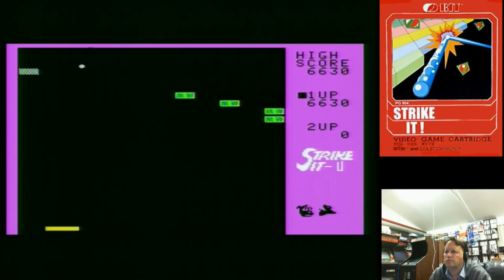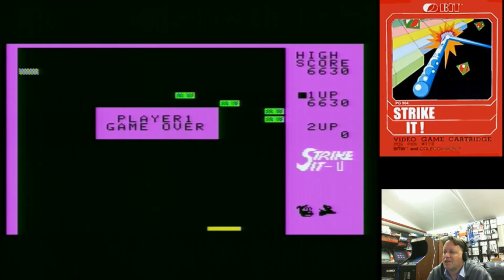Oops. Oh, moved it too much. Well, that's not a bad one. I actually quite like that one. I'll definitely be playing that one some more. Nice addition to the collection. The other Telegames one, yeah, I'll play it a bit more and see whether I like it or not.